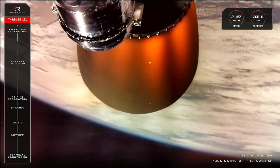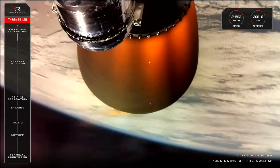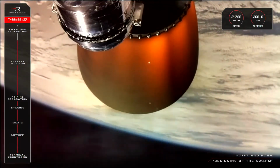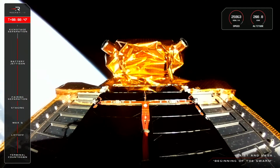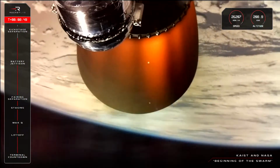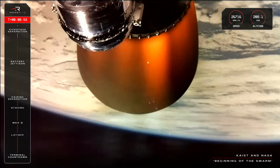We're coming up now to engine cutoff on the second stage, the last action this stage will perform for the mission. Much like with the first stage, Electron will power down the Rutherford engine on the second stage to allow the kick stage to separate cleanly. We time the engine shutdown for right as we reach that target perigee of 250 kilometres. Let's listen out for that engine shutdown and stage separation now.